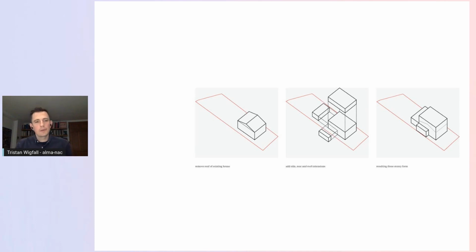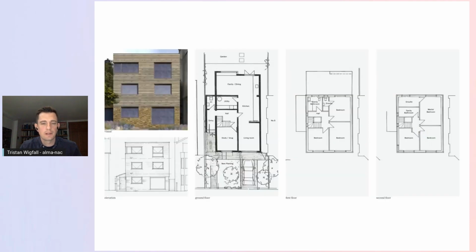But within that context, they could see there was the potential to expand, both at the rear and at the side and above. And it was with that in mind that they set to work on trying to see what they could do with the site. The father of one of the clients is in the construction industry as a quantity surveyor. So they had quite a lot of contacts to work with initially, but they're actually based up in Scotland.